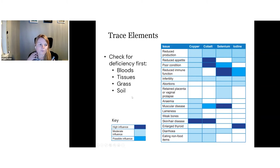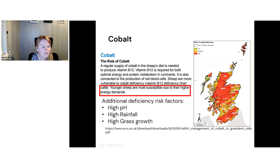Bloods and tissues are more accurate than grass and soil, but they all do help build up a picture to understand whether supplementation is necessary. From this fact sheet, cobalt, there's a bit of information, but I'm just highlighting younger sheep are more susceptible due to the higher energy demands. There's this map of Scotland which illustrates the risk of cobalt deficiency quite a lot in red there. And grass management factors that can also exacerbate deficiency are things like high pH, rainfall, and high grass growth.